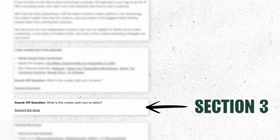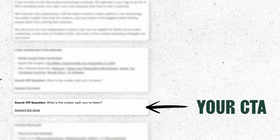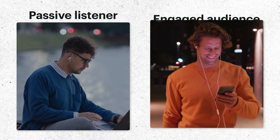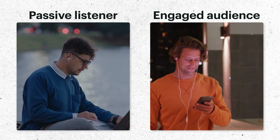The third section is your CTA, or call to action if you don't have all those random marketing acronyms memorized just yet. A great CTA is the difference between a passive listener and an engaged audience. The goal here is to give your audience 1 or 2 actions to take after listening to your episode. But make sure you keep it simple. If you ask someone to do 7 different things here, it's more likely they'll just do nothing.